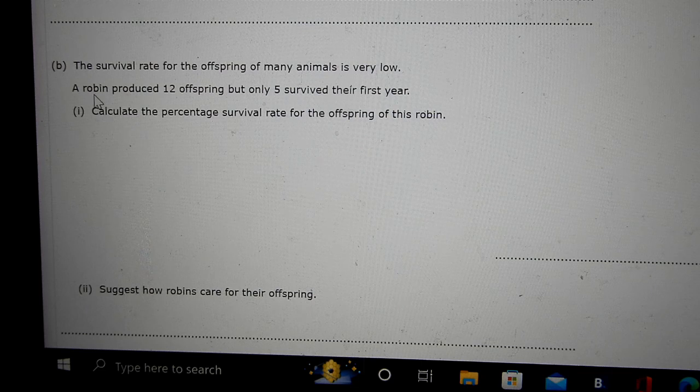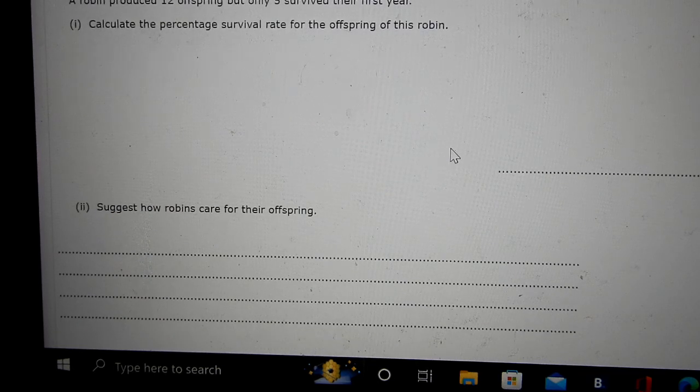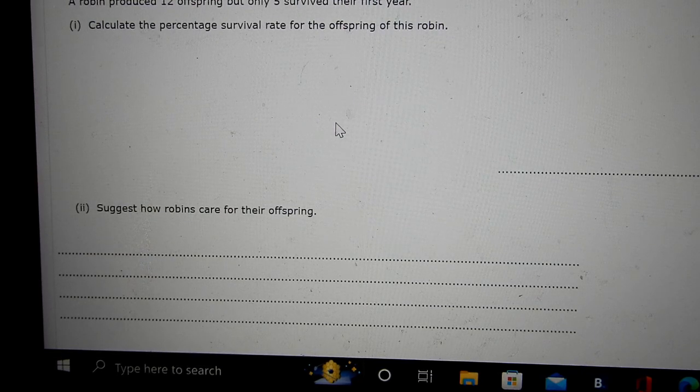The survival rate of the offspring of many animals is very low. Yes, unfortunately. A robin produced 12 offspring, but only 5 survived their first year. Well, that's pretty good. That is nearly half of them survived. Calculate the percentage survival rate for the offspring of this robin. So it's 5 out of 12. We do 5 divided by 12 times 100. And, yep, you get 42%. Cool. Or 41.7, and you round it up to 42%.